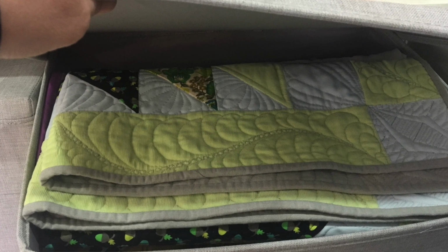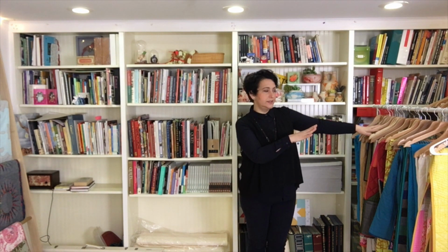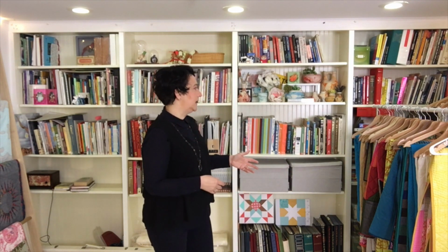All of my quilts live on IKEA rolling racks that are pushed up against this wall here in the studio. I fold them front inward just to keep them clean. And normally I have a painter's drop cloth over them just to protect them from dust. I just gathered them together for a lecture and then hung them back up, so I haven't recovered them yet.